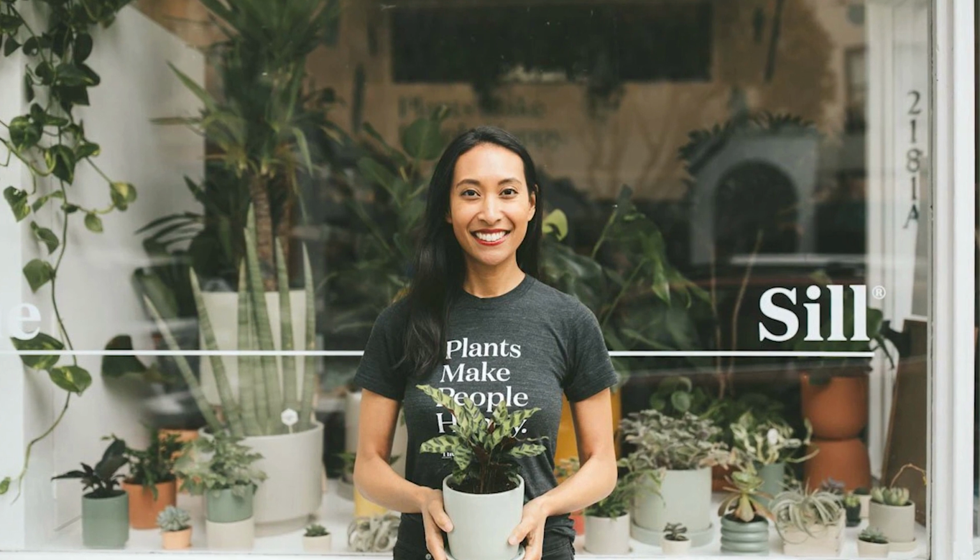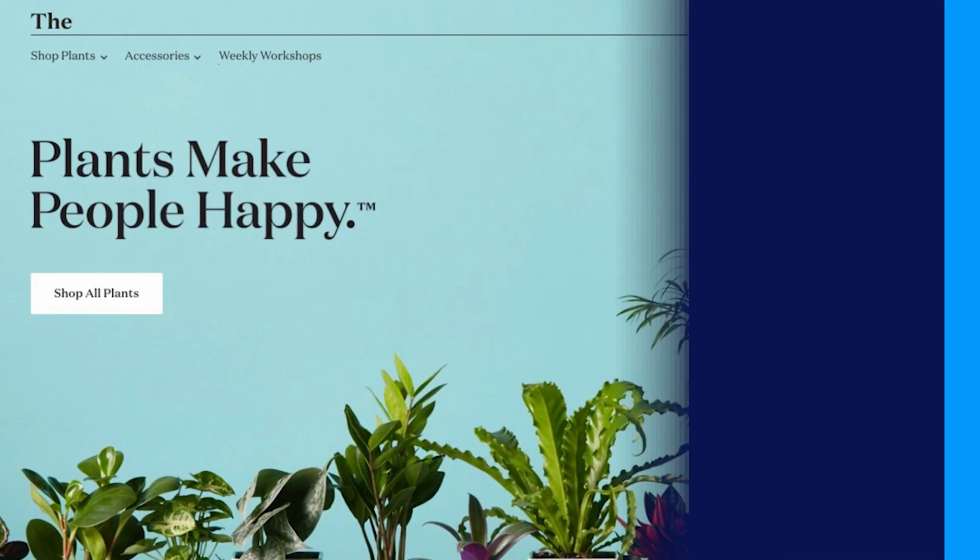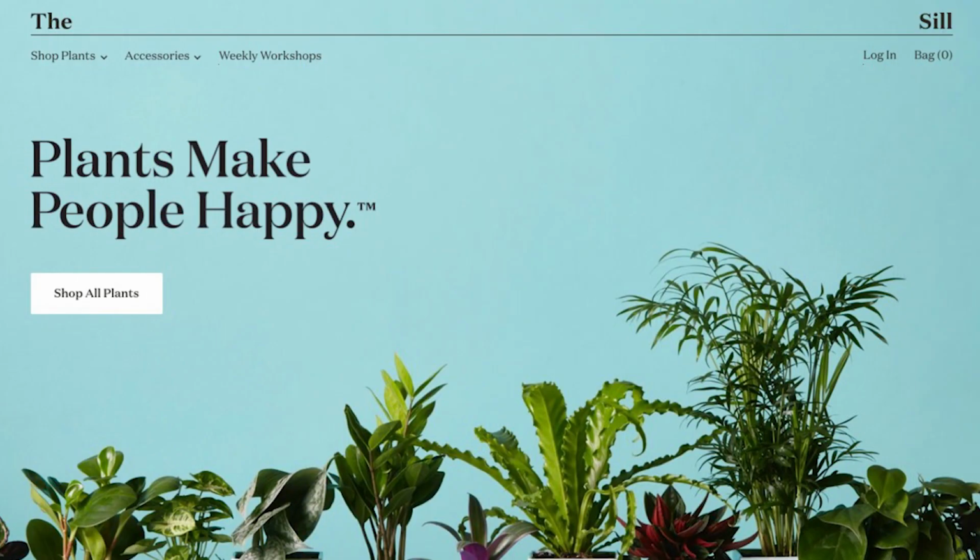Eliza Blank, founder and CEO of The Sill, says that their plants are the antidote to the unfortunate thing that our entire generation suffers from: anxiety. Plants really can be part of the cure. The Sill's tagline is, "Plants make people happy," which highlights the company's self-care and wellness approach.